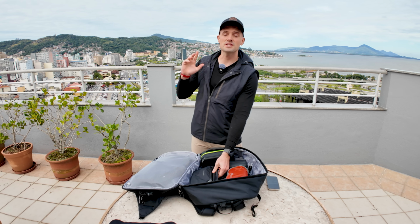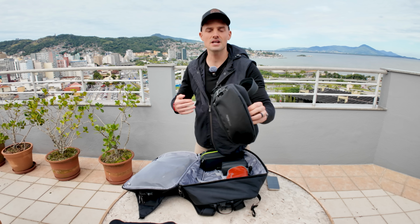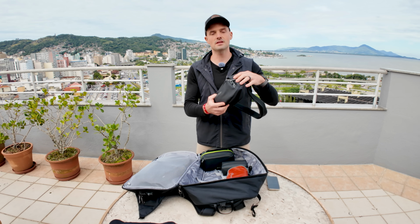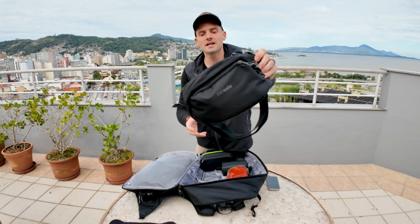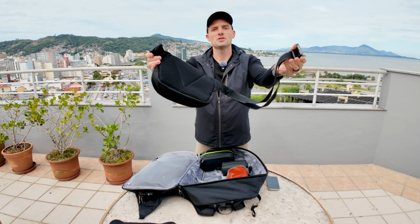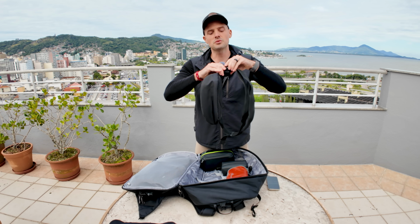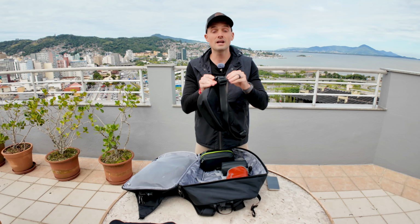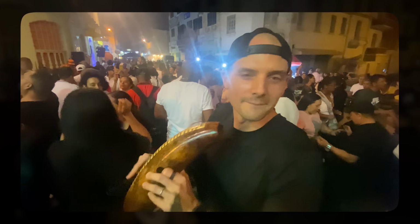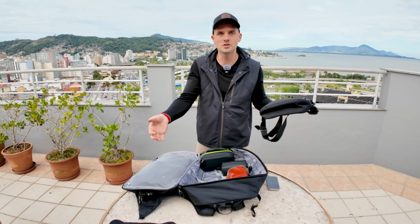Next, when I'm actually out exploring my destination, I like to use this fanny pack, which could also be used as a crossbody bag, by PackSafe, which has built-in locks here, and it can also be locked to a fixed object just like this backpack. So if you're in a cafe or on the beach or in a park or something, you can lock it up to a fixed object so people can't grab it and run away. Also, you can lock it to yourself if you're walking through a busy area like at a festival or something and you don't want someone to be able to unclip your fanny pack like it's easy to do with normal fanny packs.